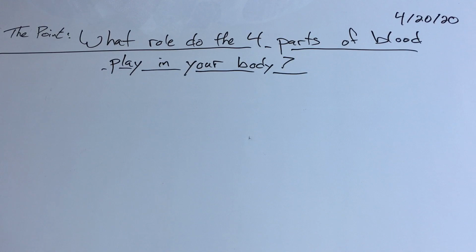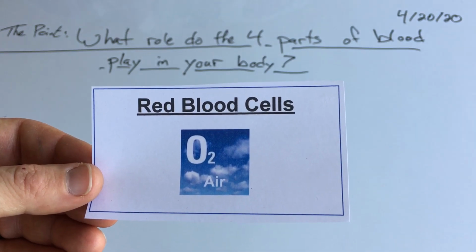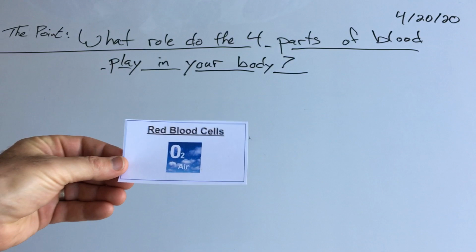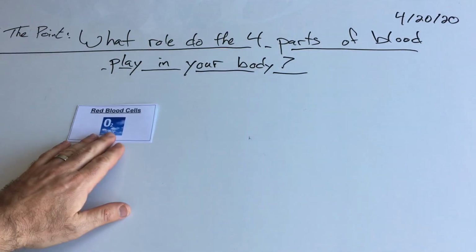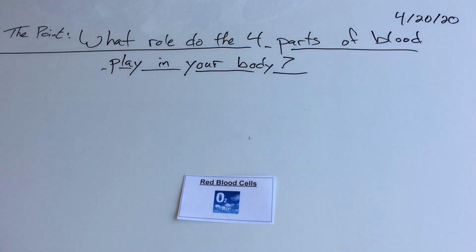The first thing is red blood cells. So what I've done is I've printed out these cute little pictures. Look at that, red blood cells. I wonder what red blood cells do. What does that little thing say? Well, let me put it down there. Here's an optional note about red blood cells.